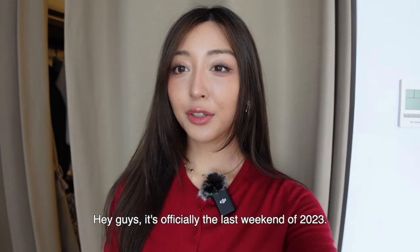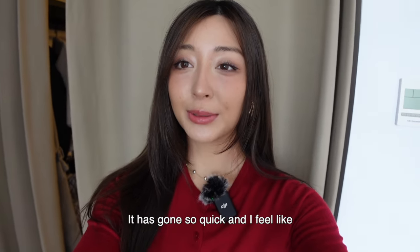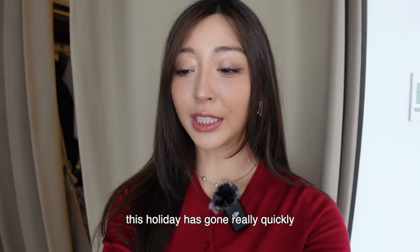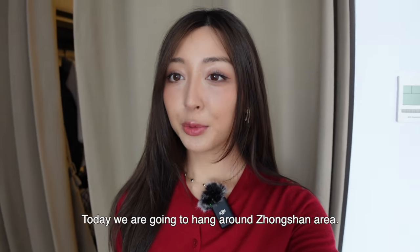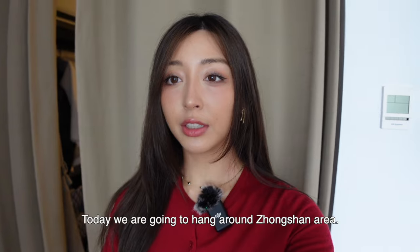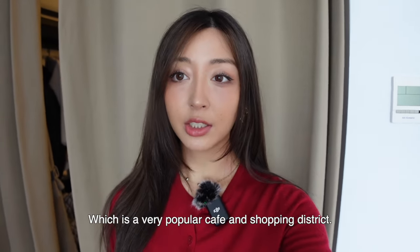Hey guys, it's officially the last weekend of 2023. It has gone so quick, and I feel like this holiday has gone really quickly, but really, really enjoying Taipei so far. Today we are going to hang around Zhongshan area, which is a very popular cafe and shopping district.